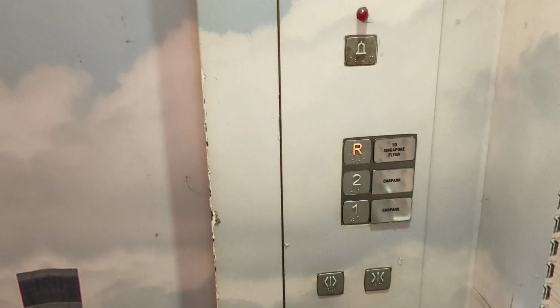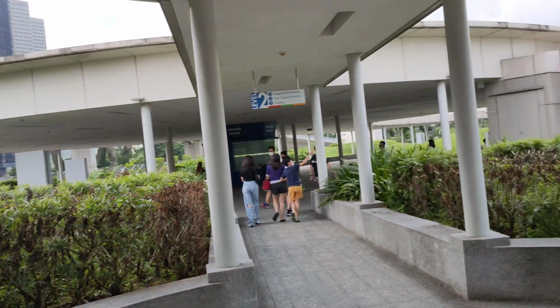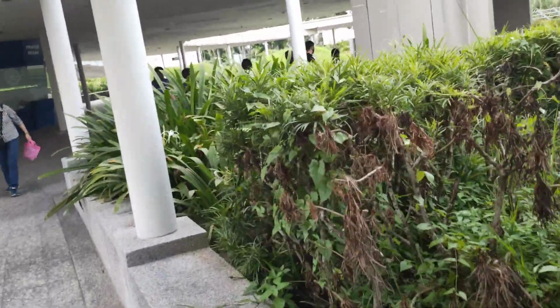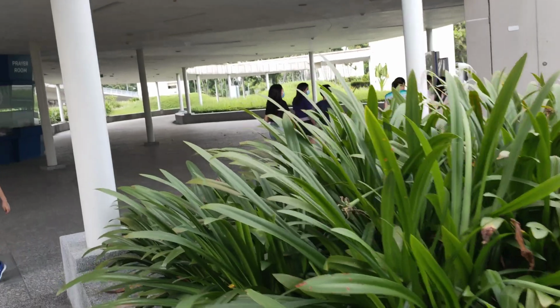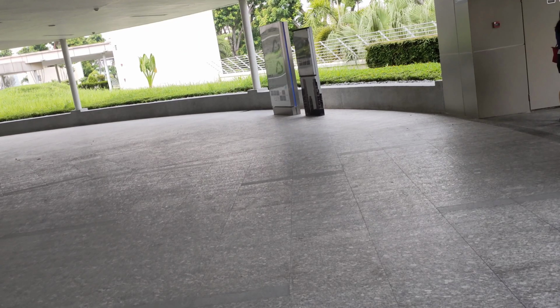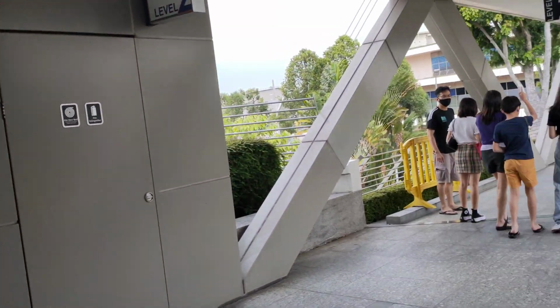There is number 2, and we need to go to the R floor, just to Singapore Flyer. There we are, R. Okay, let's go out. Okay, there you go, on the right. Wow, it's a bit windy here, and we are full of sweat because of the long walk. But I think it will be worth it when we are up there in the cabin. There is a prayer room over there, and it's quite nice and windy.